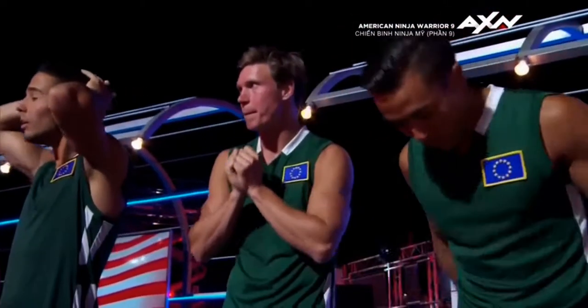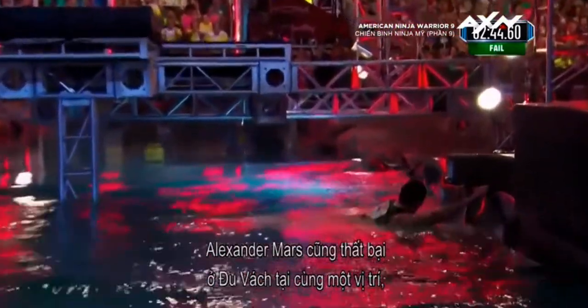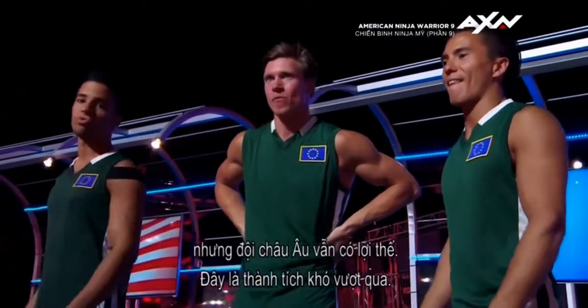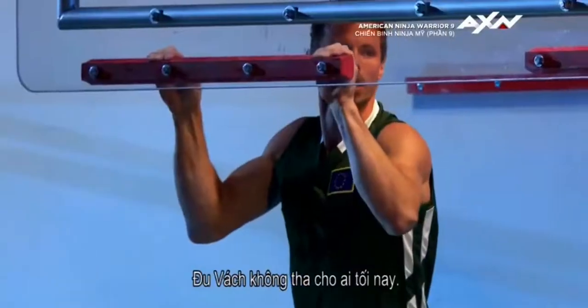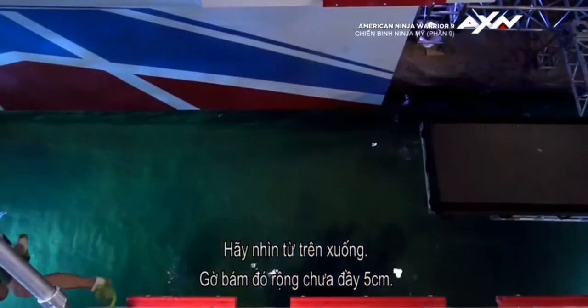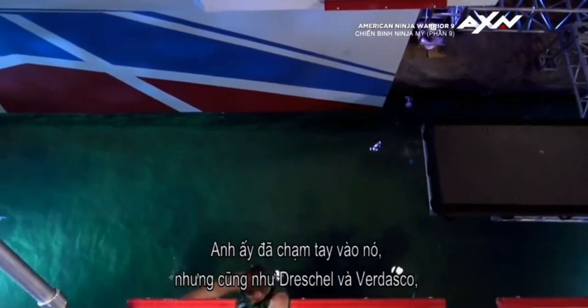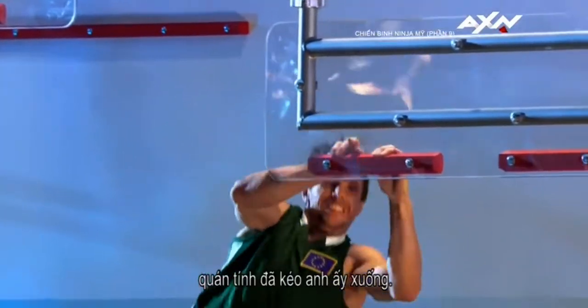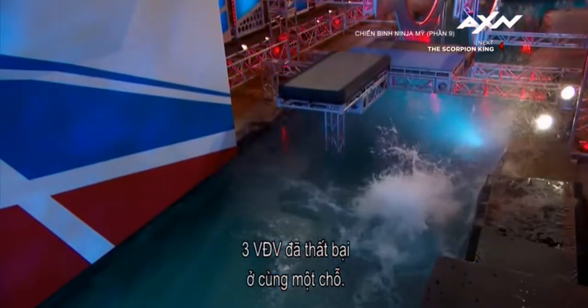Are you kidding me? Alexander Mars, the latest to fall on that same spot on the ultimate cliffhanger, but Team Europe in good shape. It's going to take a strong run to top that. The ultimate cliffhanger is dropping everyone tonight. Watch from overhead. That ledge is less than 2 inches. He gets both hands on it, but just like Verdasco and Drescher, the momentum peels his fingers right off. That's 3 in a row in the exact same spot.